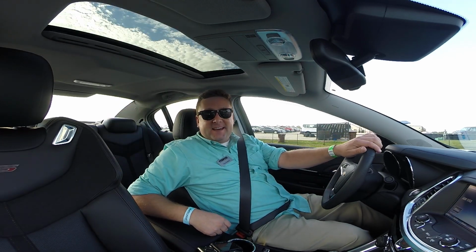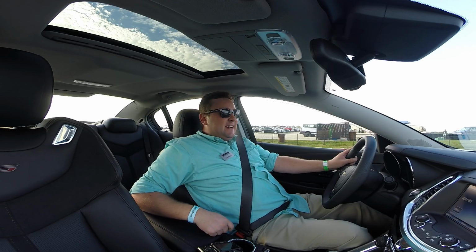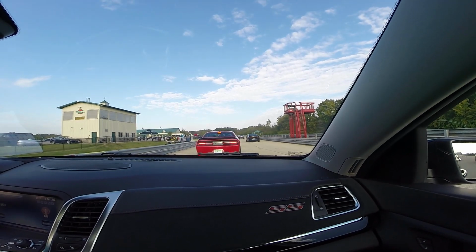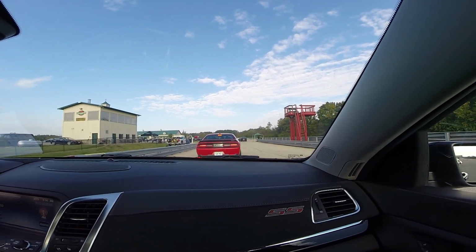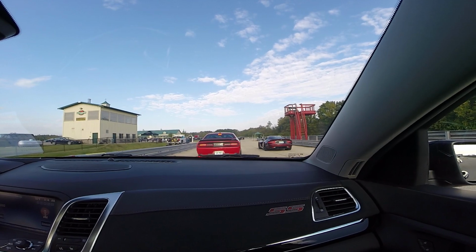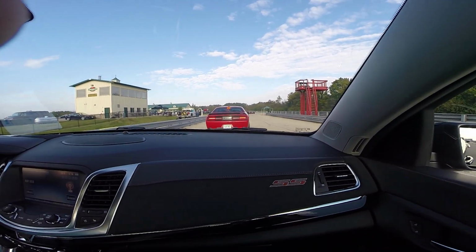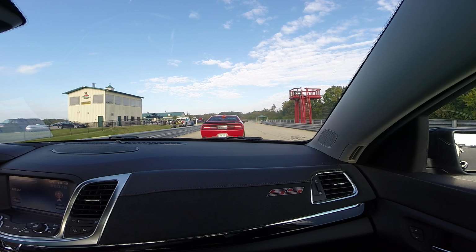Going out on track in the 2015 Chevrolet SS. So we're going to point you forward and hang on. I think we might be in the second group here. Got an SRT Challenger Hellcat in front of us. Lots of high performance vehicles here today. We're at Autobahn Country Club in Illinois.